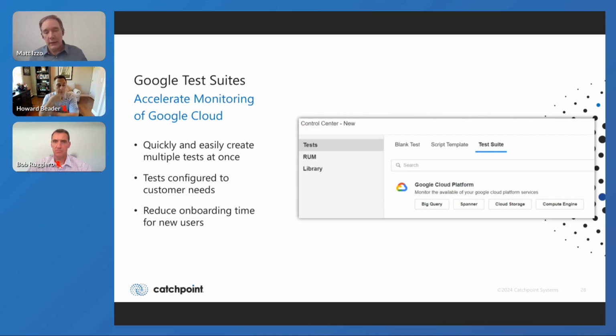And last, but definitely not least, along with our Google Cloud partnership, GCP partnership, we provided the ability to very easily set up test suites for monitoring some of the core Google Cloud platform services like BigQuery and so forth. This is a very simple and quick way of creating a suite of tests, if you will, for monitoring something like BigQuery. You enter in the parameters, you click create, and it will automatically create multiple tests for you in a combined folder. In that suite, things like a web test, a DNS test, a network test like ping, and all of that is very easily created and packaged as one. So this allows you to quickly make use of these services and set up tests for them very easily.